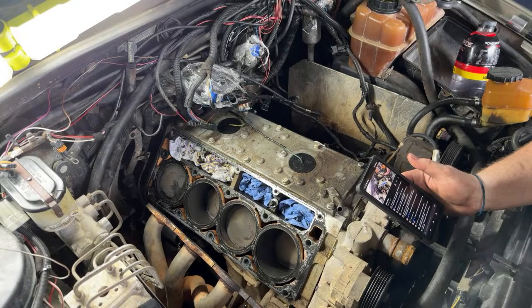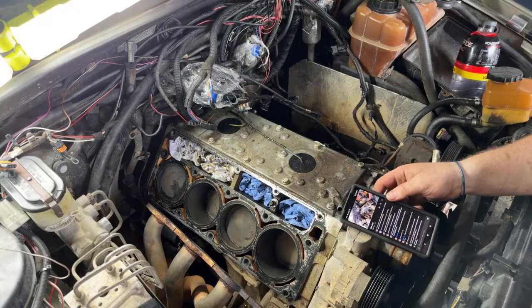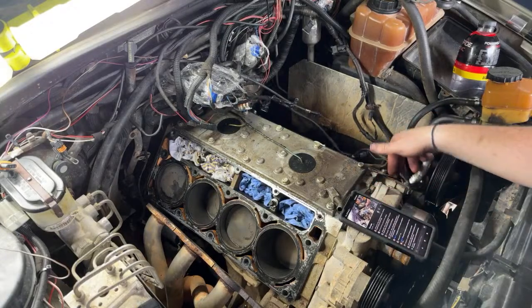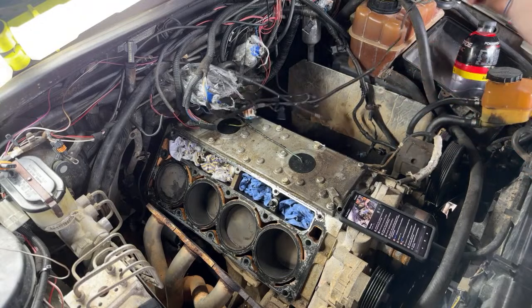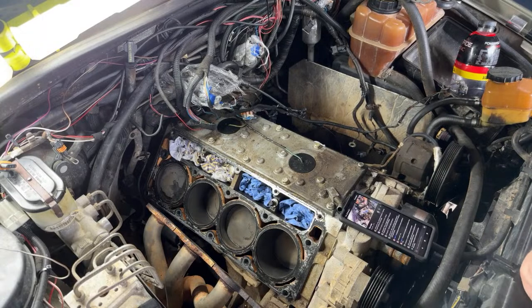Come back to it another day. Do a bit of research. Might have to. See, it's just lucky I didn't buy the cam and the lifters. I almost bought them because we got offered a good price for a set. Brand new set from, who were they?